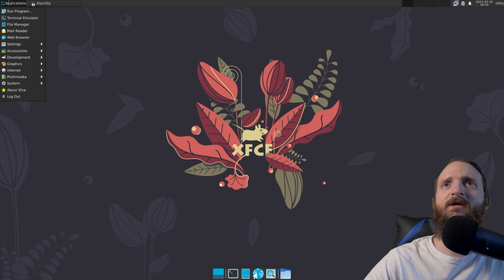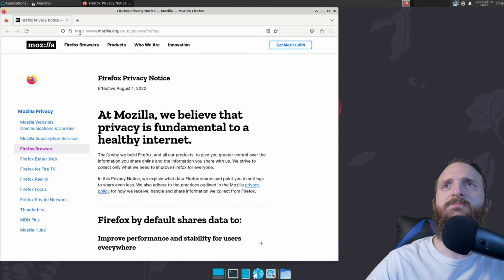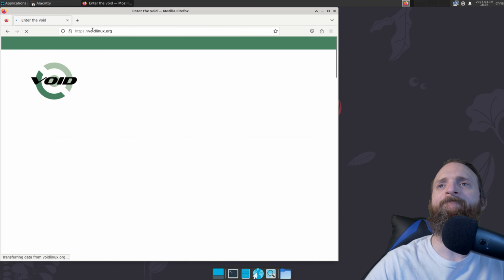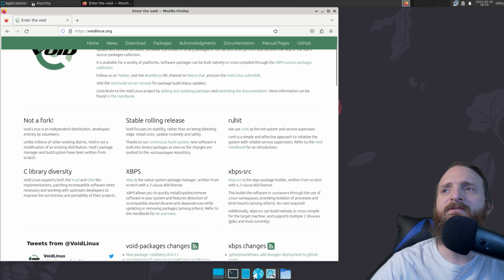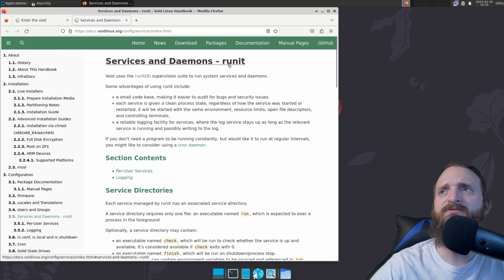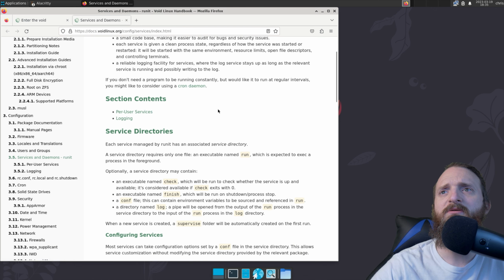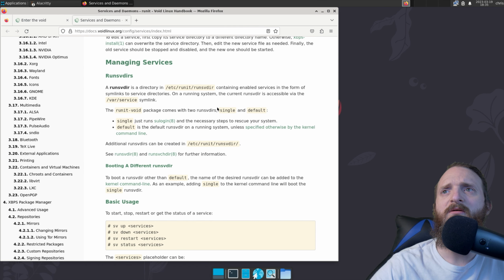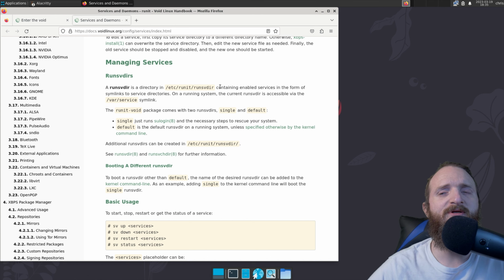And the next thing I want to do, get on Void Linux's website here. I want to look at the init system. So we run it as the init system and service supervisor. Okay. Services and daemons. runit. Okay. Let me think of a program real fast that might use something like this.